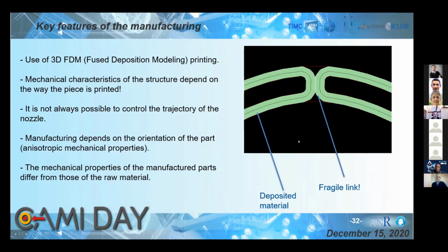And we know that mechanical properties of materials are very different in the fabricated parts, and they differ from the raw material, for example. And the manufacturing depends on the orientation of the parts, because there is anisotropy of mechanical properties. And it is sometimes difficult to control the trajectory of the nozzle. So if you don't take care of the design, you may have this kind of problem where there is a fragile link here. So we had to modify all these designs to obtain the right characteristics.